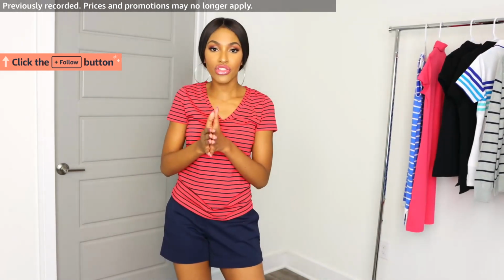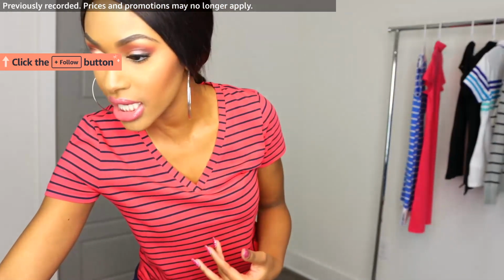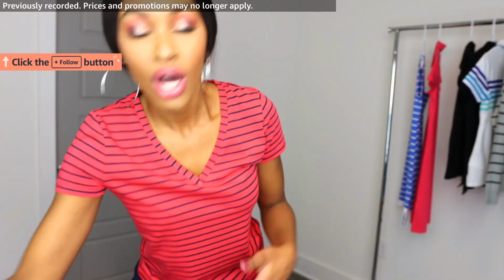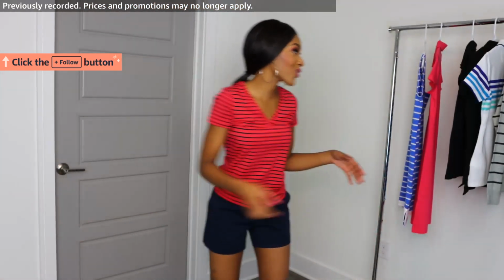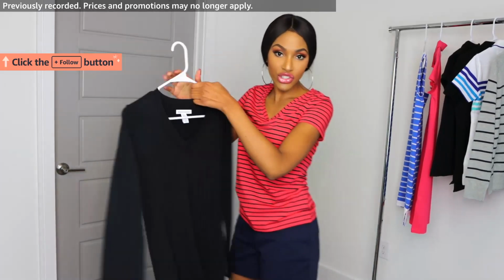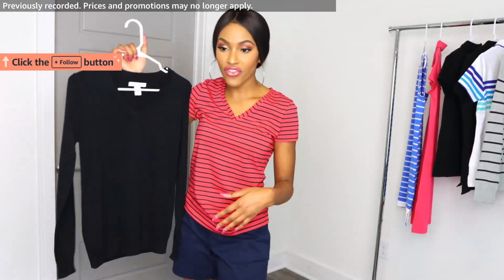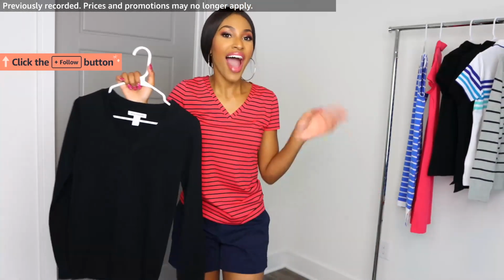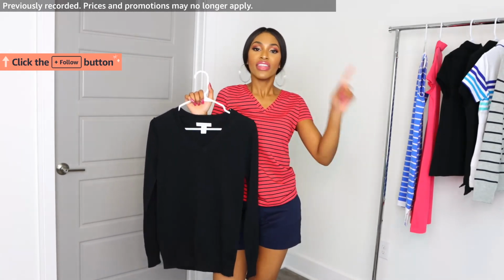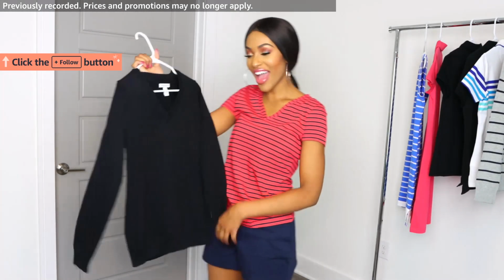Now I'm gonna share with you two of the longer sleeve items. So this is gonna be really good if you are in a cold weather state. So this one here is in a size extra small. This is an Amazon essential. I think that this is a perfect find for fashion finds. I almost said Fashion Finds Friday. This is not Fashion Finds Friday. This is Cyber Monday. I think that this is a perfect find for Cyber Monday Fashion Finds.